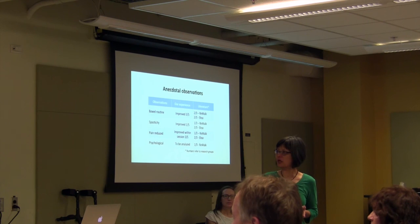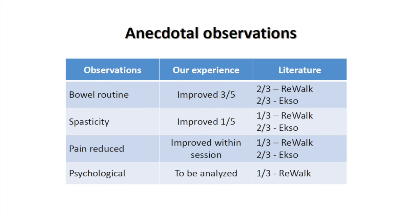Spasticity is kind of spotty. Some people say it improves, some people don't say anything, and some people don't have any improvement. So I think it's very individualistic.